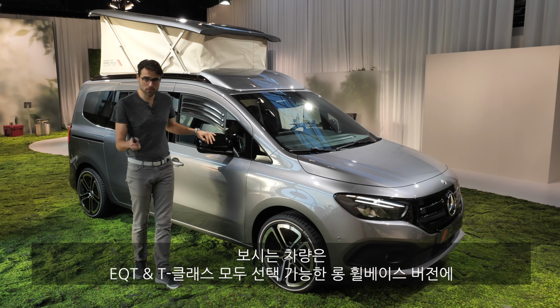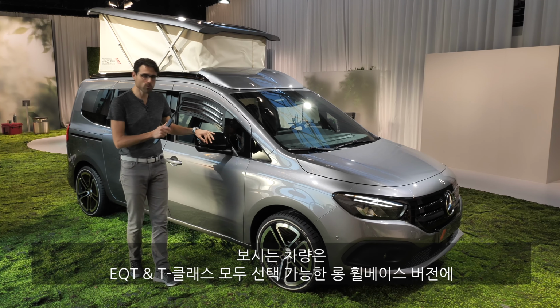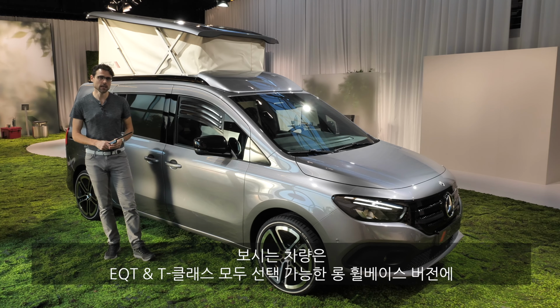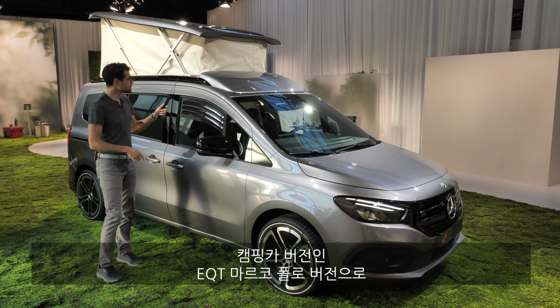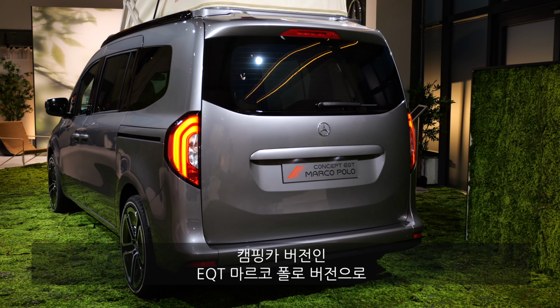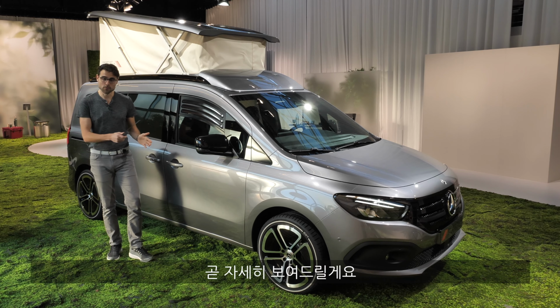And this here is, for the first time, visible. The long wheelbase version will count for the T-Class combustion engine and for the EQT, the electric model. This one here also with a special camper version. We'll soon also tell you more about that, because this is here the Marco Polo version of the EQT.